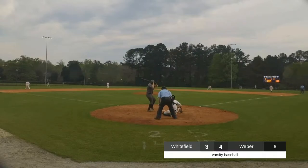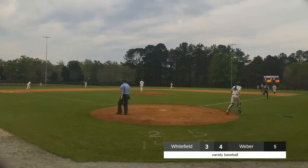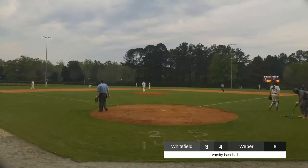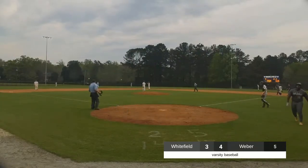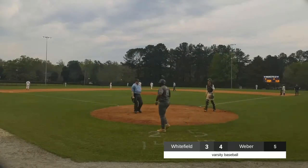Now there's still time. That one, it's into a gap. That might be something positive for the Wolfpack and start things going. And there are two down. Can you start a two-out rally? We'll find out as Wesley Calloway is due up.